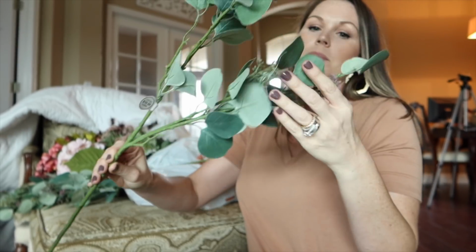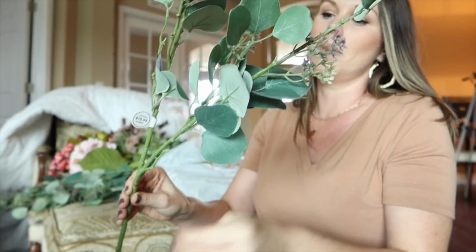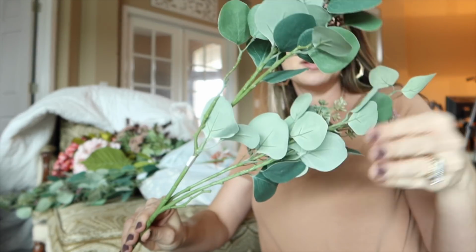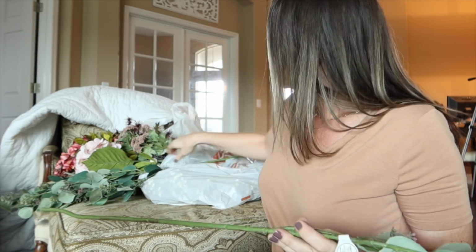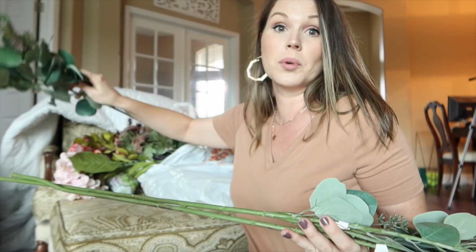So here's some eucalyptus here, and I like that it had some of these really pretty pink buds on the bottom. All of the florals at Hobby Lobby are half price every other week. So I got some of these. Remember, I always talk about layers, layers upon layers. This will be the bottom layer. So I got 3 of these, because I know I'm gonna make multiple arrangements.